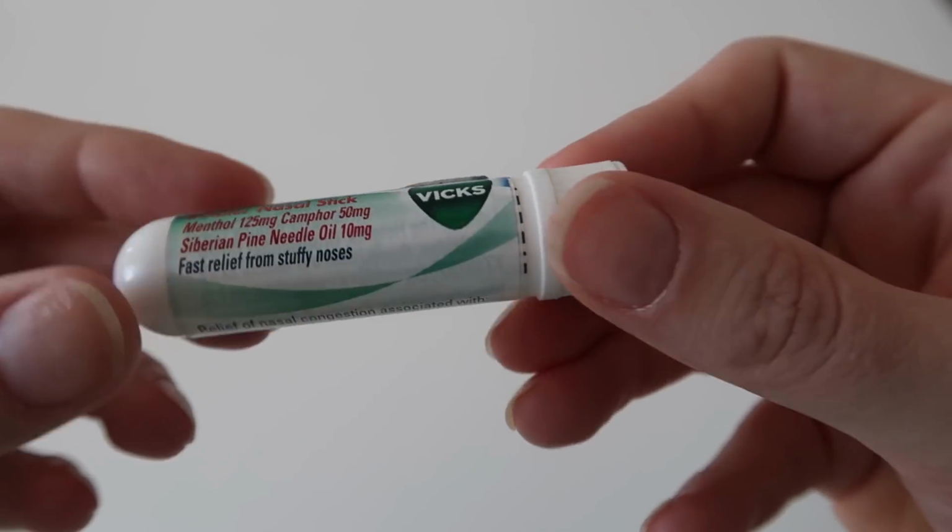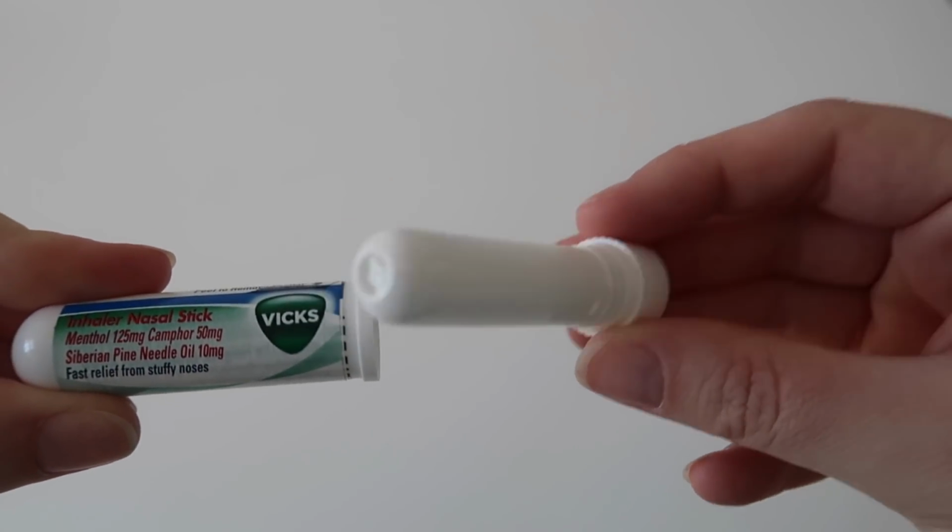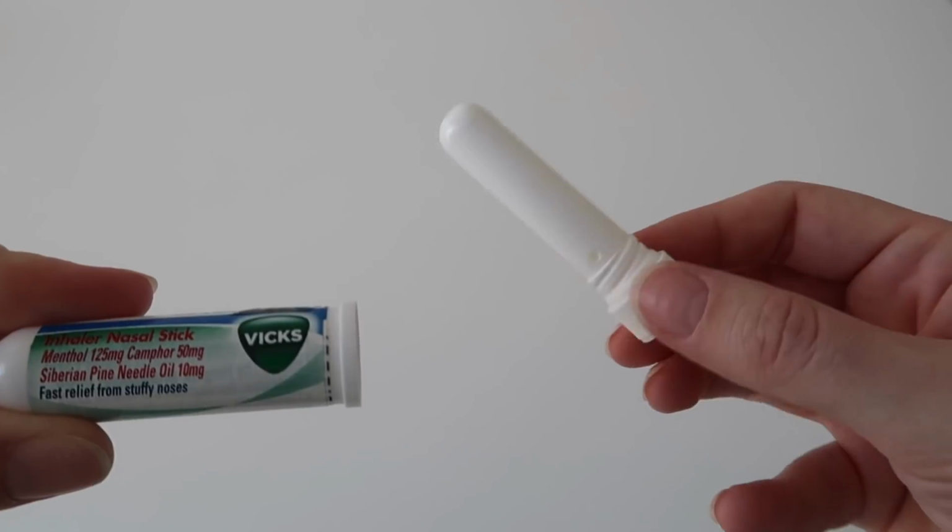So the first thing I want to share with you, and it was something that really helped, especially when I was first starting to feel nausea, is the Vicks nasal inhaler. Now I can't say whether this is safe to take in pregnancy, but I wasn't actually inhaling it. All I was doing was holding it under my nose like this, waving it under, and the smell of the menthol and mint and whatever else is in it just helped take away those pangs of nausea.